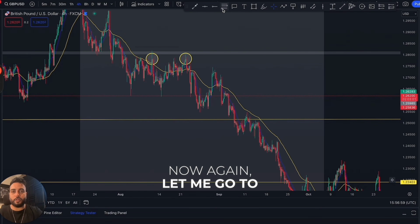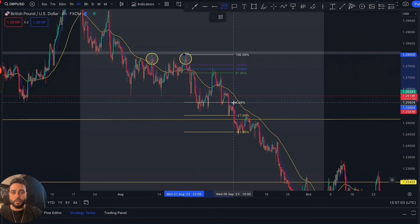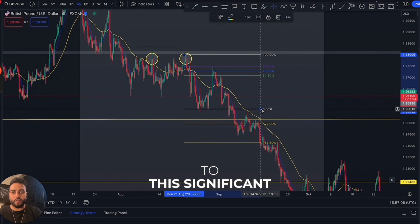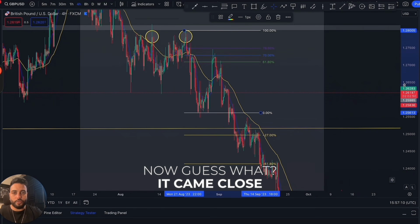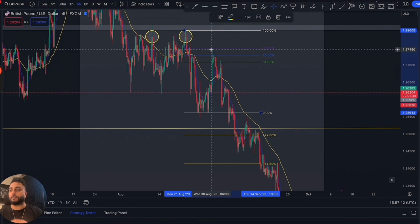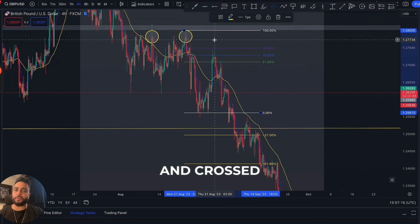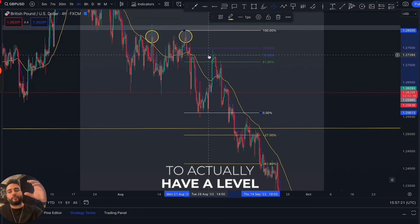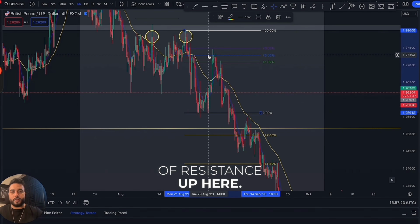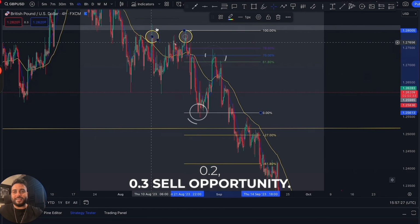Now, again, let me go to the same fib tool, and I'm going to draw it on from over here to this significant low here. So 1, 2. Now, it came close to the 78.6. Again, the market's never perfect. It might come close, but it never actually closed and crossed above it. This is not that many pips for the market to have a level of resistance up here. But this would have been another opportunity for a point 1, point 2, point 3 sell opportunity.